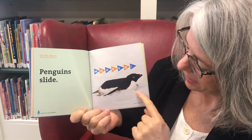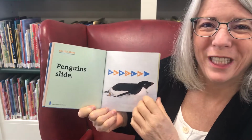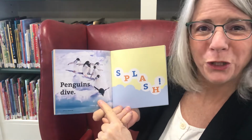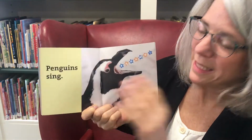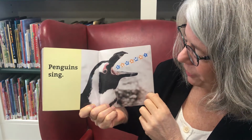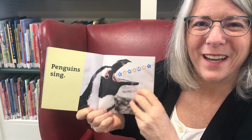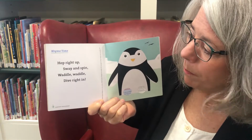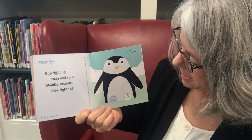Penguins slide, whee! They slide on their tummies. It says whoosh. Penguins dive. Penguins sing. What does that say? Squawk. I wonder how they sound. I don't actually know. Looks like it's a loud sound coming out of that big mouth. Hop right up, sway and spin. Waddle, waddle, dive right in.